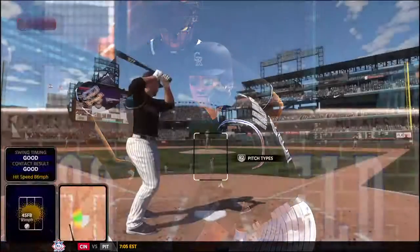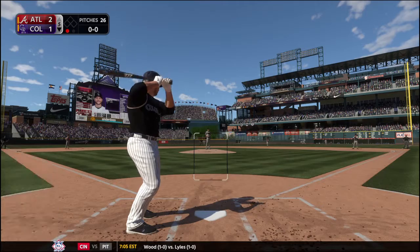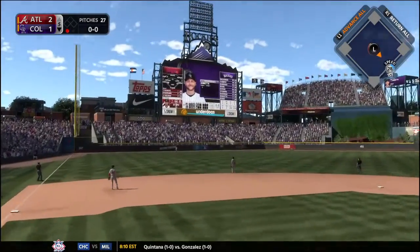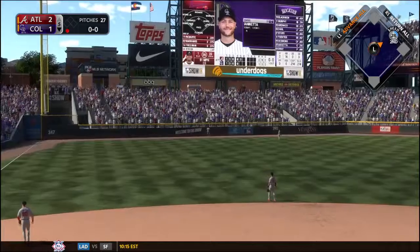Striding into the box, Chris Iannetta. So far 0 for 1 with a flyout. First pitch on its way. And solid contact there as this ball is belted high in the air out to left. Into the bleachers and gone.